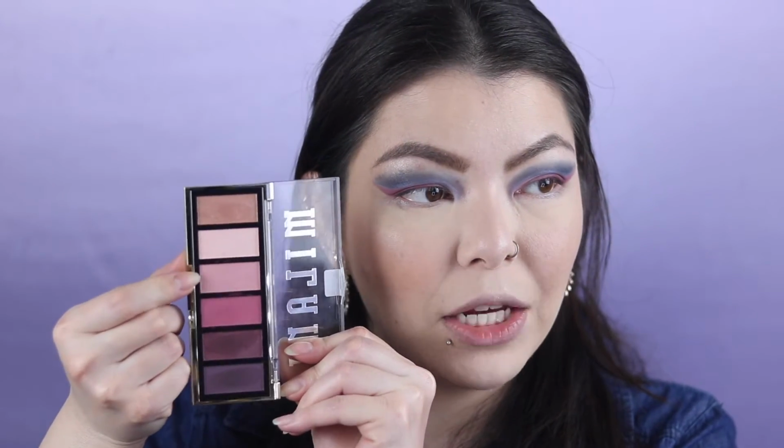Now that I have basically my entire face done, let's go ahead and finish up the eyes finally because I'm over the eyes. I'm just so over this dark blue, purple, whatever shade it is. I am going to go back into the Milani palette here. I'm going to go into the light pink shade and put that underneath my lash line. So, like a dummy, I wasn't really watching where I was dipping my brush. I actually went in with the darker pink shade underneath the eyes.